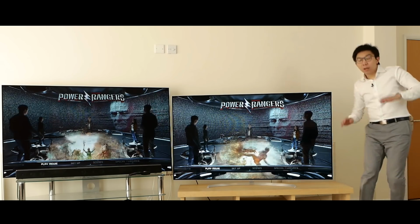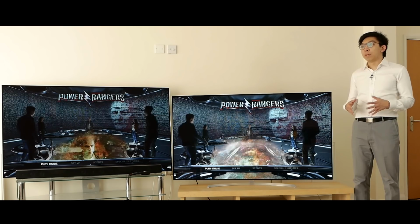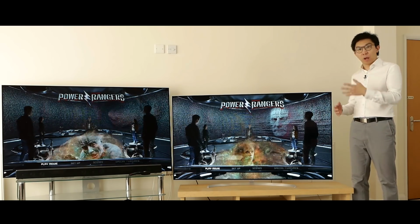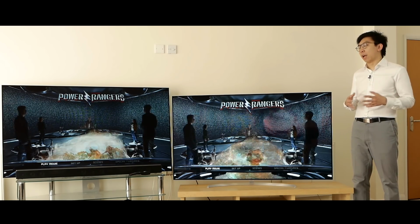Hello everyone! In case you're wondering what that intro was all about, I've basically got my hands on two LG 65-inch B7 OLEDs for a side-by-side comparison of Dolby Vision versus HDR10.